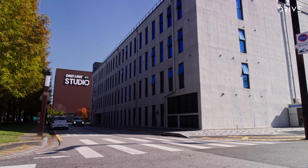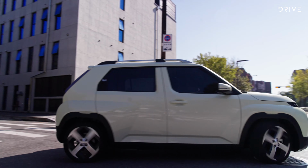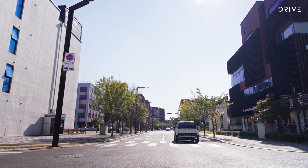Steering is quite light at low speeds, but it does get a bit of heft at higher speeds, which is nice, and you don't feel like this car is being blown away by crosswinds all the time. It does feel pretty stable at higher speeds.